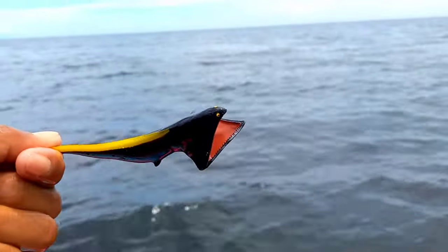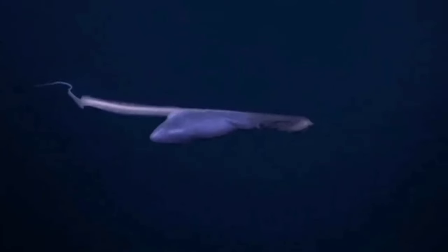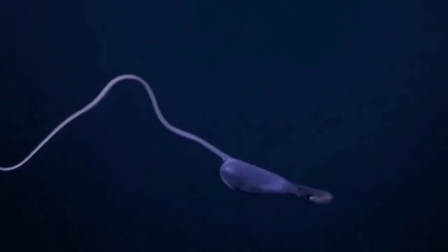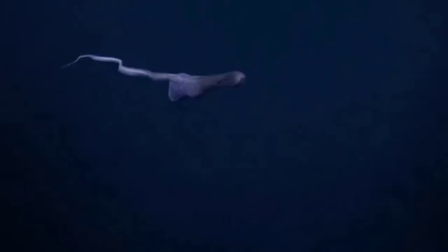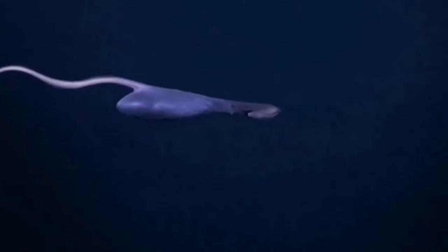This is gulper eel. Male gulper eels generally have larger eyes than females. Scientists believe that males can meet females mainly because males follow the scent of pheromones released by females, but the ability of gulper eels to produce light at the tip of their tail is also used to attract the attention of the opposite sex to reproduce.